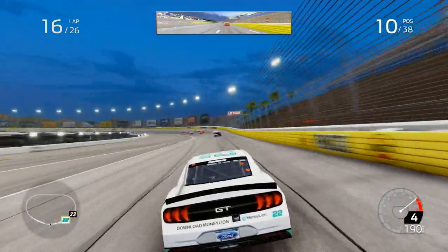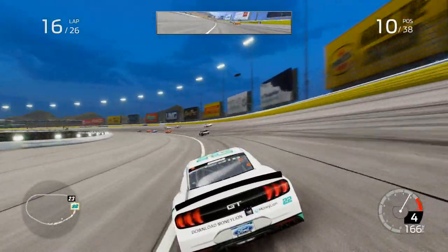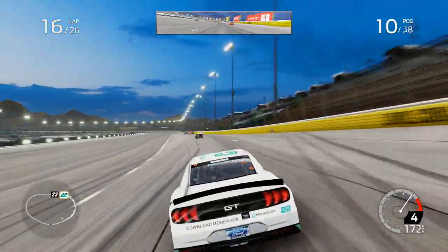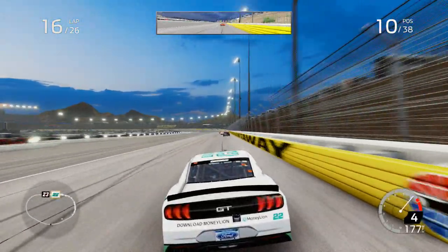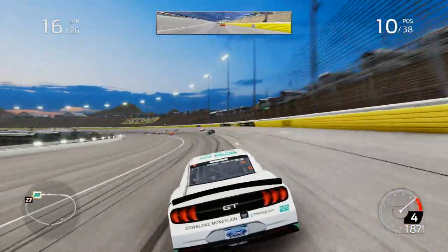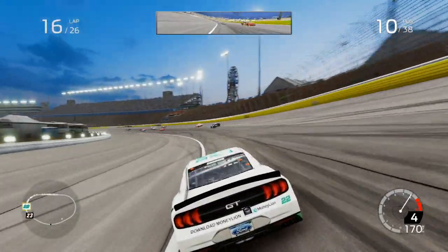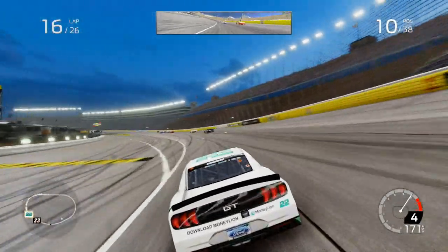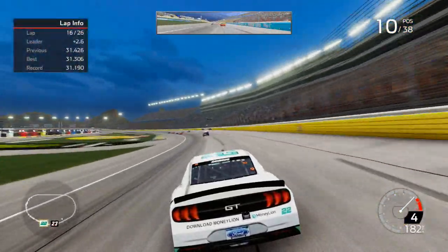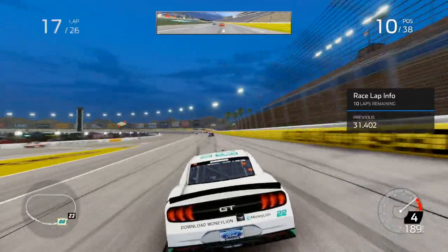11 to go. That was better this time around than last time, that's always a good thing. This might be a quick lap. I don't think it's going to be anywhere near as good, obviously, but what's it going to be? Is it going to be 31.3? 31.4. Okay, so 10 laps to go, alright.